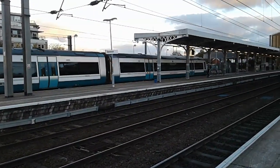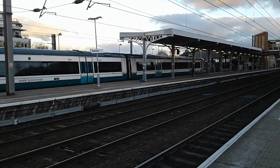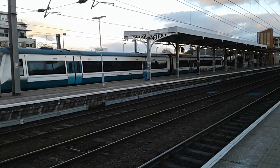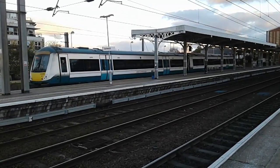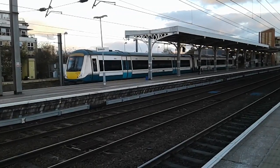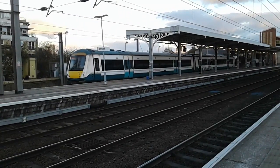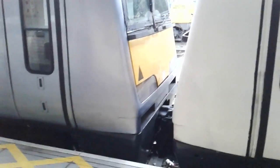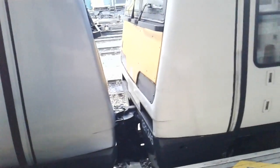Right, and when she comes in, I'm going to march up to the top of the platform and find out what the remaining 321s are. Yeah, well, the mystery has been solved. We have 321317 that'll be leading the service, and on the rear is 321345.